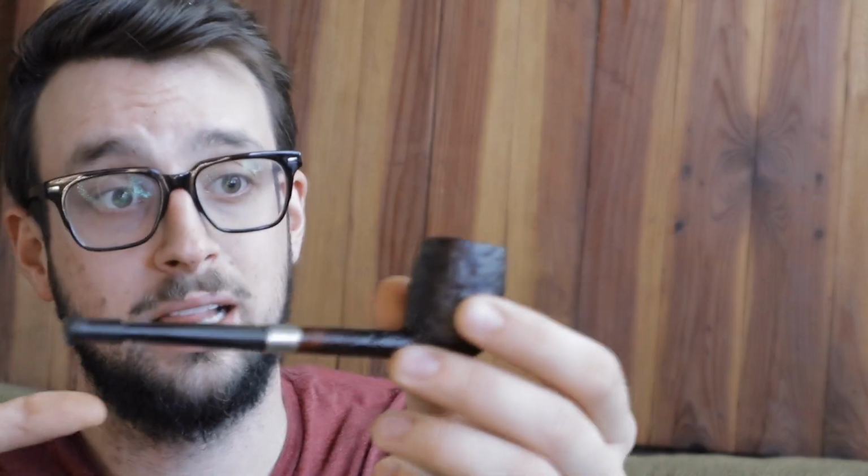I'm a cigar guy, I'm a coffee guy, I'm a whiskey guy. What the heck, why do you have a pipe? Isn't that like an old man thing? Pipes are different than cigars in that you can collect just the pipes. You can collect pipe tobacco blends, and then different ways to store them. There's different ways to enjoy them.